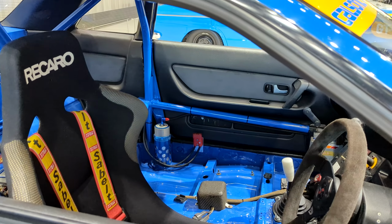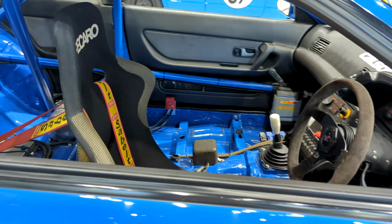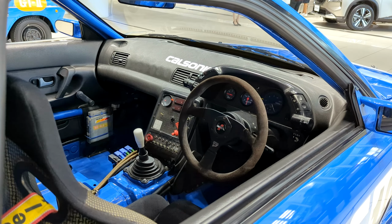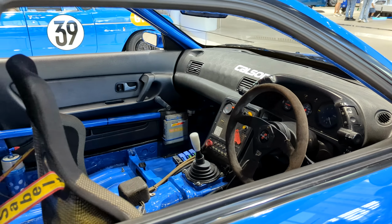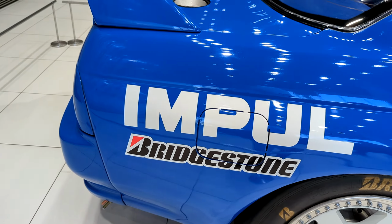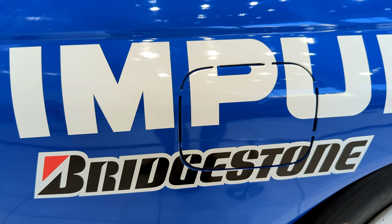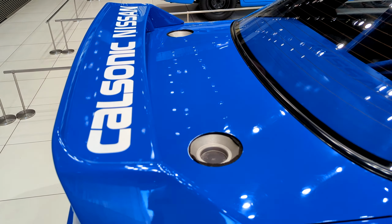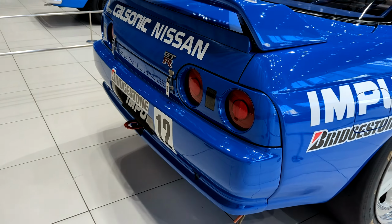Cool, you can see the air jacks there inside, just at the bottom edge of the door. Very cool. It makes me want to get an R32 as well. I wonder if Karin will let me. It's interesting that they've welded up the fuel cap fill point. I know they have the quick fuel points on the back there, but they've welded it up. Not sure why they do that.